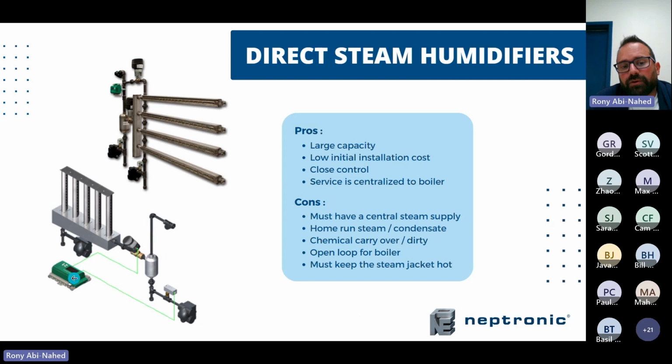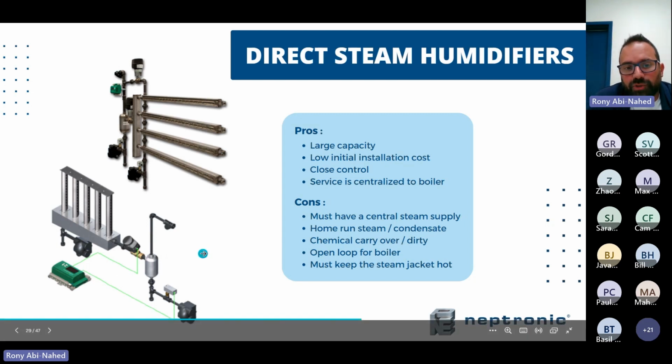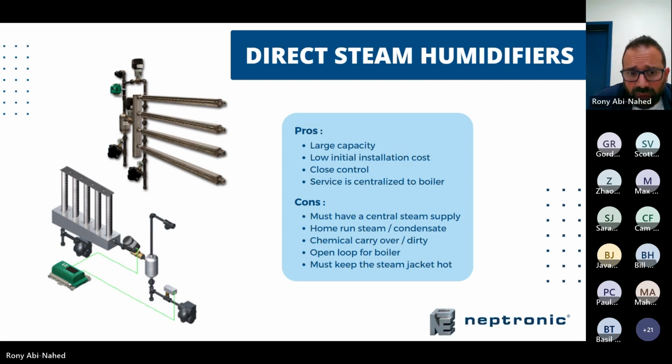This green controller will read the temperature, read the humidity, and modulate your valve depending on the capacity needed. For direct steam, you have two options. You can go with multi-tubes, like this one here. You have an empty header where you connect your steam, then the steam goes up, and condensation goes back down.